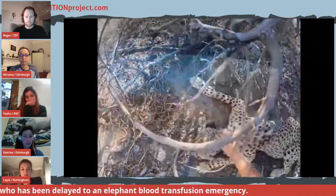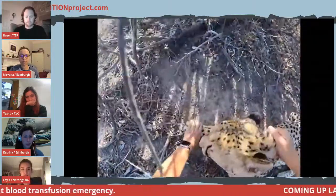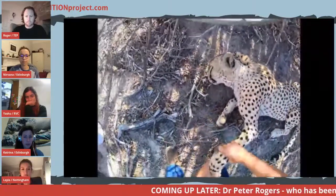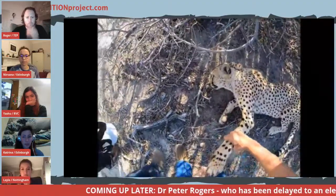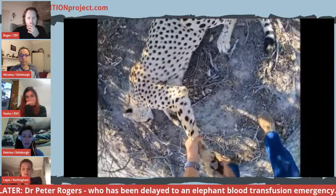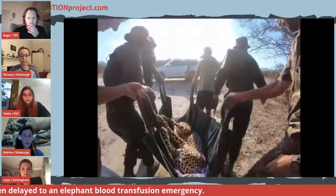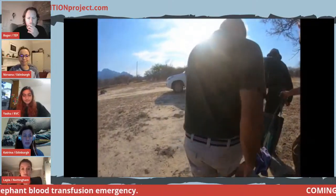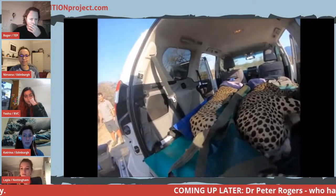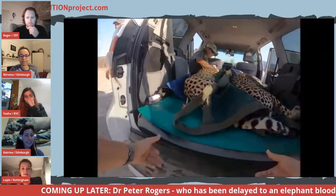You can see this guy's left front leg is pretty sore, eh? He might actually have injured it while he came through the fence. All right, so we'll just get the car going.